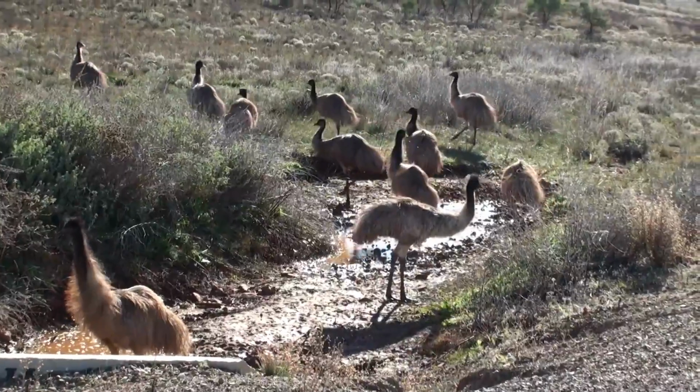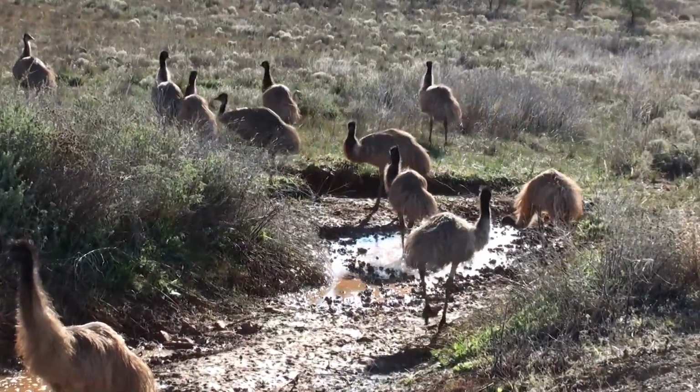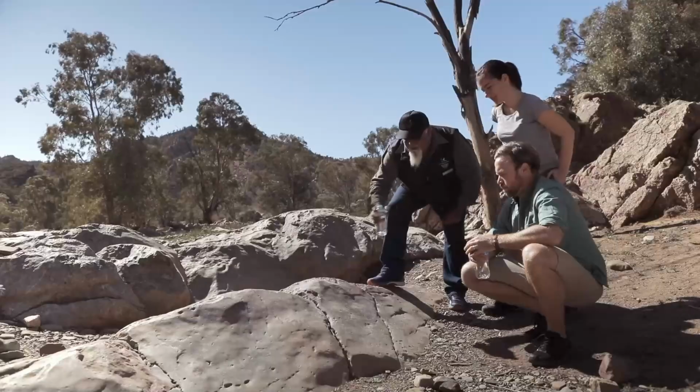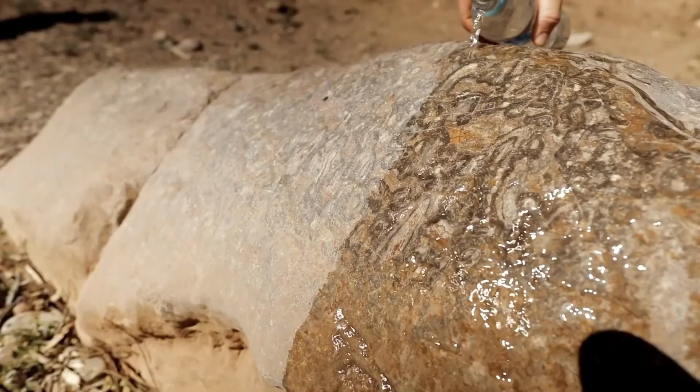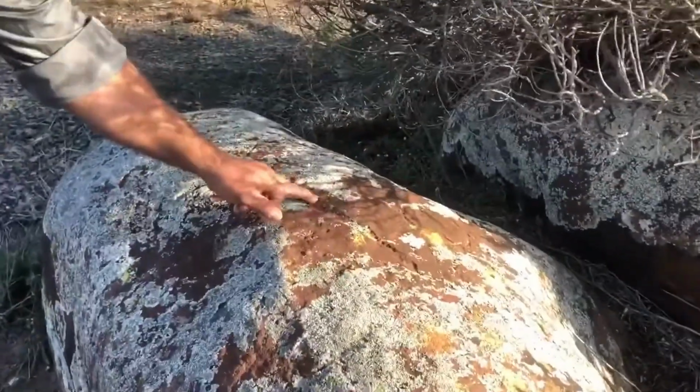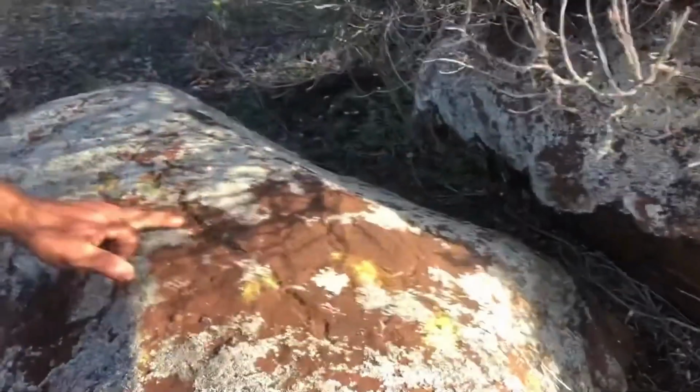Look out for unique species like the yellow-footed rock wallaby and emus roaming the rugged terrain. The park is also rich in Aboriginal heritage, with ancient rock art sites that tell the stories of the Adnyamathanha people.